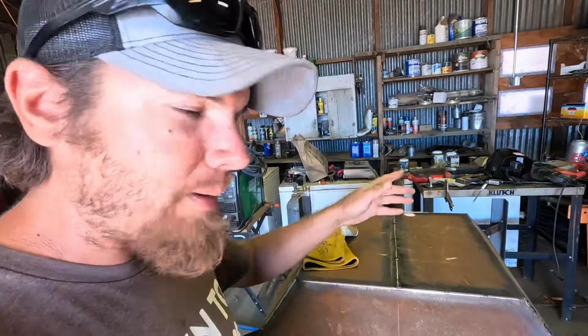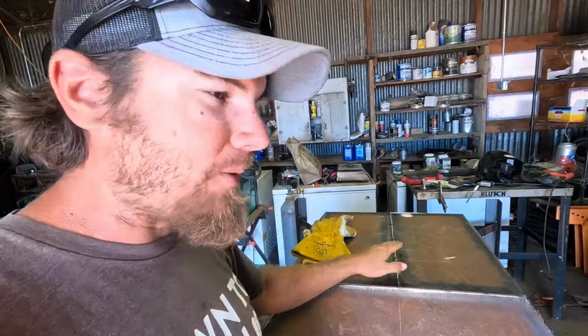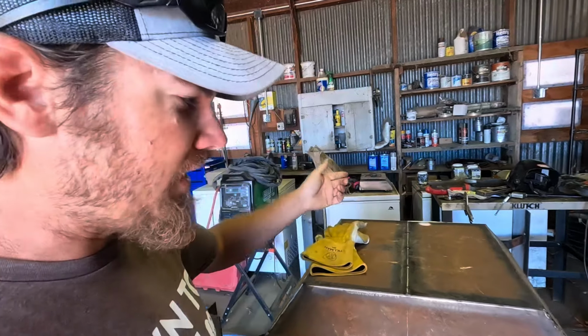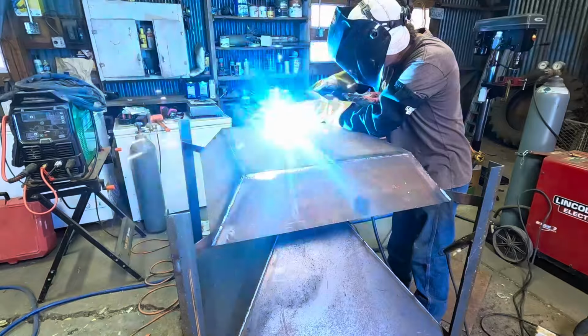But before I get it flipped over, I want to weld this seam on the bottom of the pan. If you guys remember, I didn't have a big enough piece of sheet metal to just use one piece on the bottom, so I butted two together. And this seam is impossible pretty much to weld from the top. So we'll do this one from the bottom and then we can flip it over.